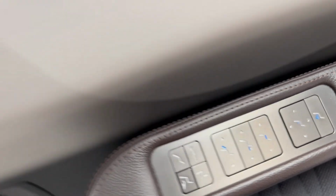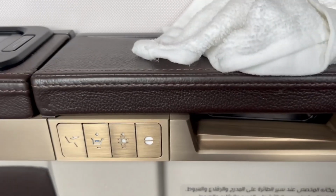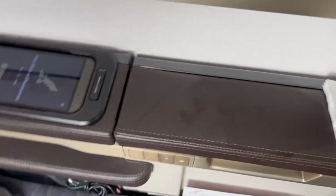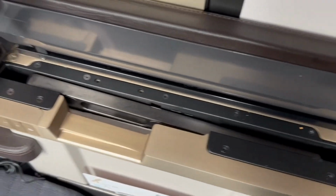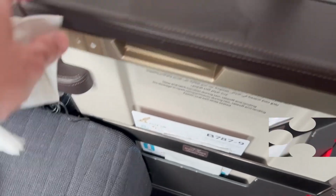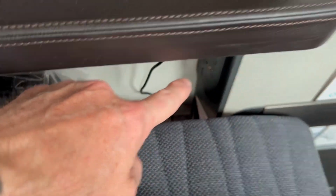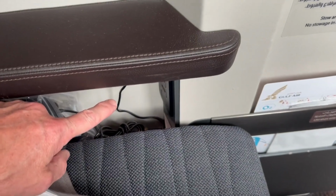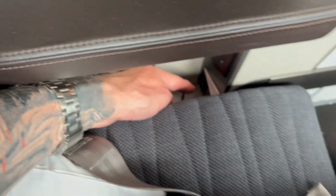Now, the controls are on the right-hand side. They're very functional. They have a great little massage function. On the left, there are the buttons for the privacy divider and the remote control. And underneath here, of course, is the tray for dining. Now, hidden beneath the left armrest are the 2 USB charging ports. There's also a universal in-seat power supply point at the bottom. It's a little tricky to access, but it does work.